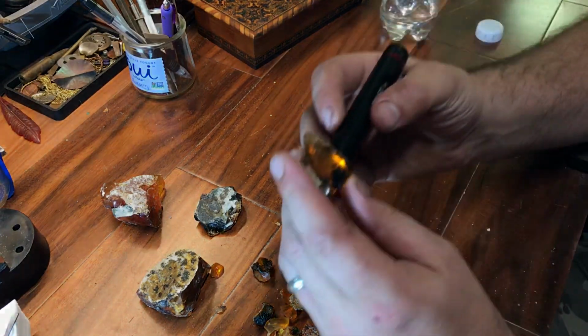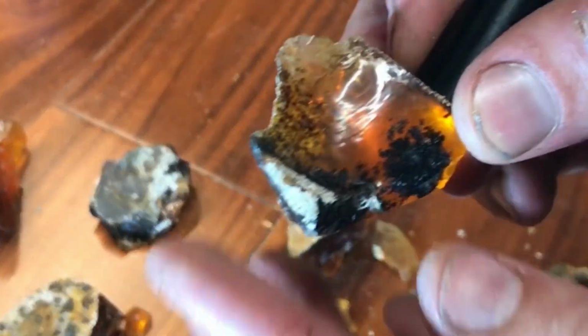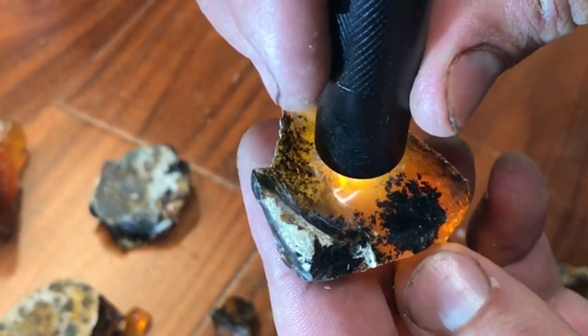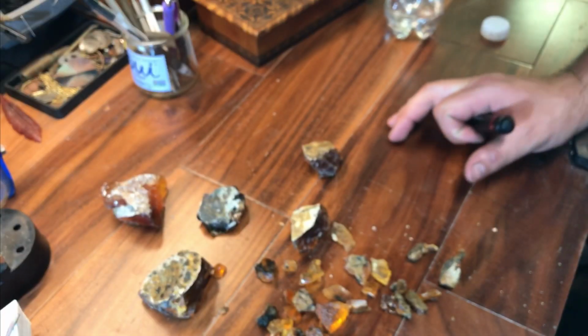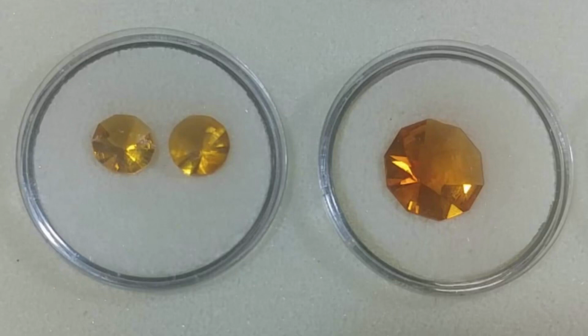Here's a cool one. Let's see if I can get a zoom on him. All right, so there are your dendrites. My flashlight might be going dead, or, oh, it's not bad. Yeah. So that's Oregon fire opal. I'm going to post some faceted pictures of what the stuff looks like. I'll post some pictures of the trip, the view from the mine, and all sorts of stuff.